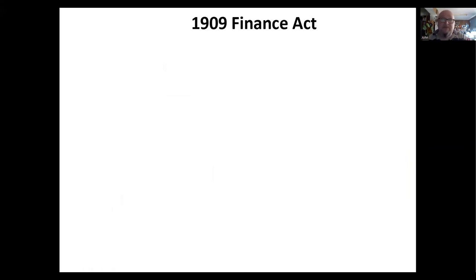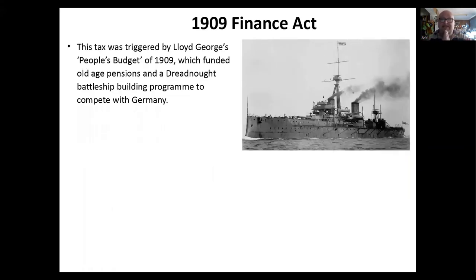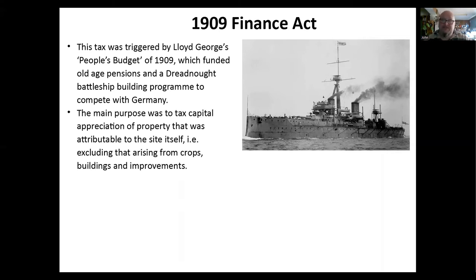The main series I think we're probably all aware of is the 1909 Finance Act, the Lloyd George Act, the Finance Act maps, triggered by the People's Budget of 1909, which basically funded old age pensions, but then also a Dreadnought battleship building programme to try and compete with Germany, so it needed a lot more money in. The purpose was to tax, it's an oddball really, capital appreciation of property attributable only to the site. So it excluded profit from crops, buildings and improvements, and focused on the fact that this building this year is worth X pounds, next year it's worth X plus £1. So it's almost like an inflationary tax.